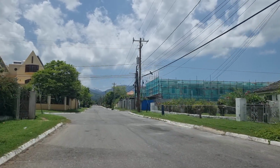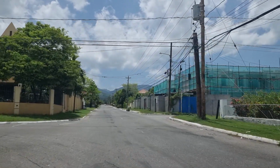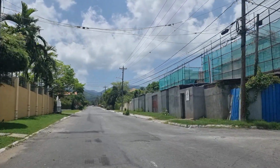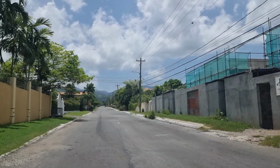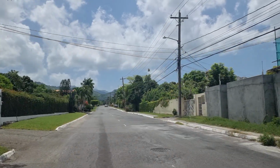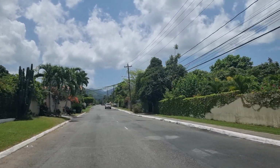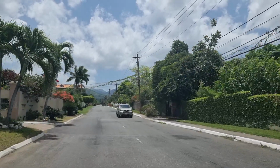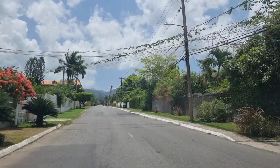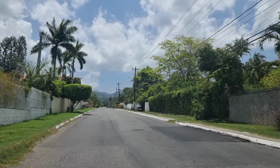Let me know what you think about this area. If this is somewhere you would live, or probably used to live here, probably have a friend or family member that lives here. So another one going up on the right. So enjoy the drive as we drive along Paddington Terrace.